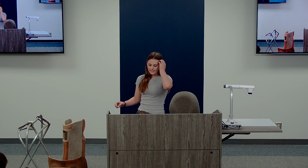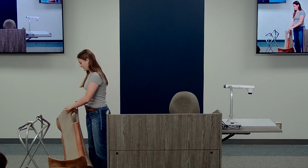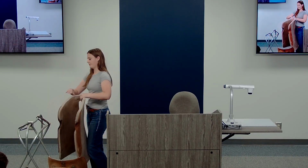Next comes your saddle pad, which actually acts as a cushion. Place it gently on your horse's back, slightly forward of their withers, which is right below their neck.